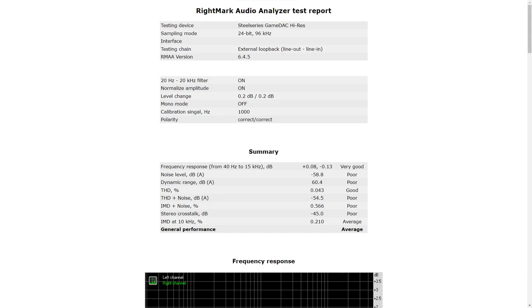So what about the high-res mode? Is it really better? Let's switch over to high-res mode and see what that tells us. Now, please keep in mind that the comparison is also between 24 bits and 96 kHz and 16 bits and 48 kHz. And especially the graphs, well, they will get distorted.